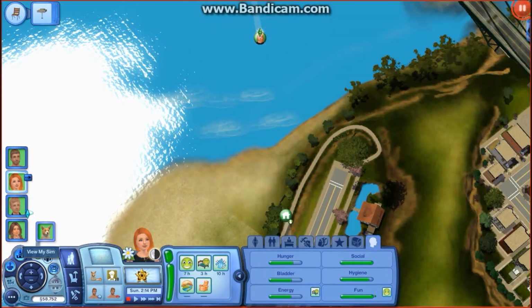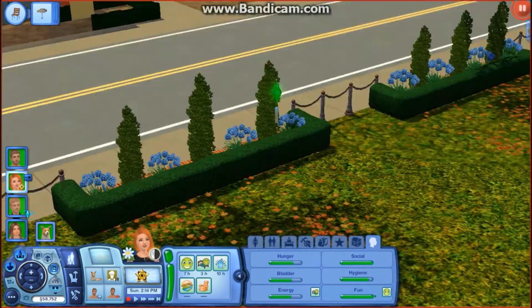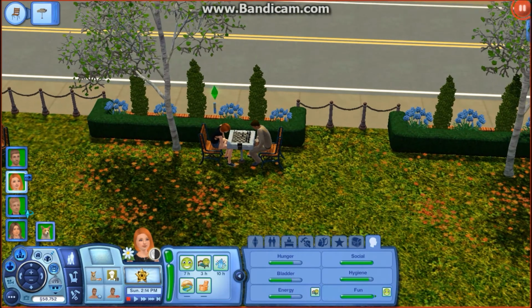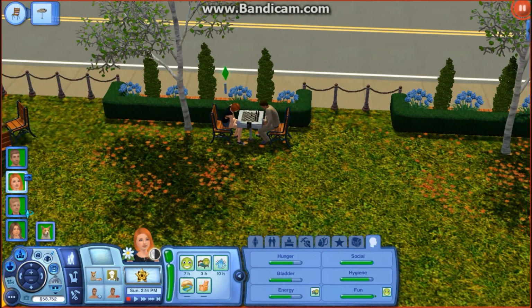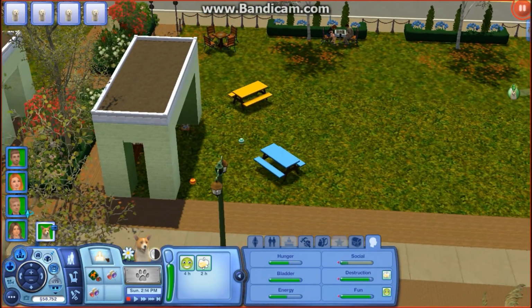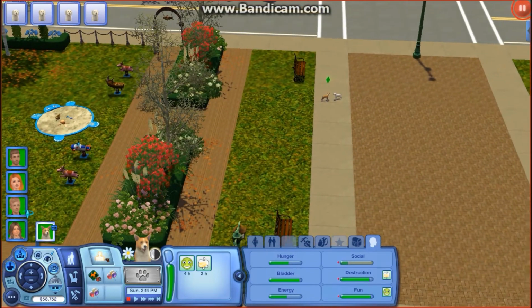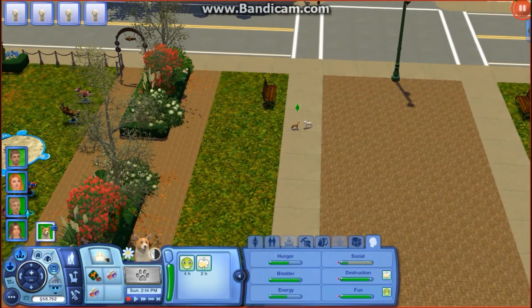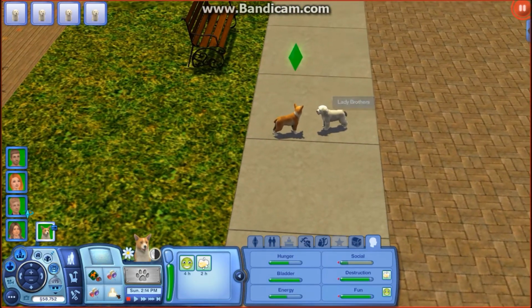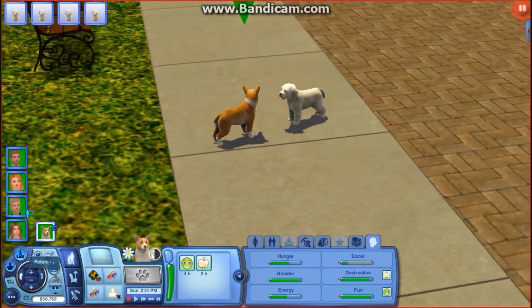And I also sent Liz and Oliver over to the dog park because it's doggy social hour. So I figured, hey, why not? So she's over here playing chess with this guy named Dorian. And Oliver is over here. They were over there, so I don't know what happened. He's over here with this little dog. This is Lady Brothers. So he's over here just kind of socializing with Lady.